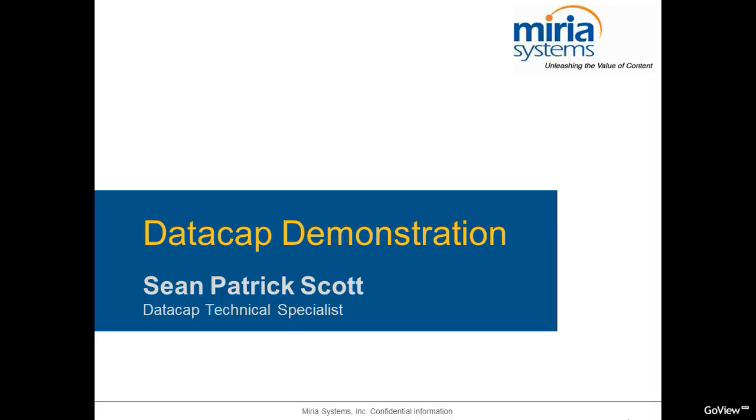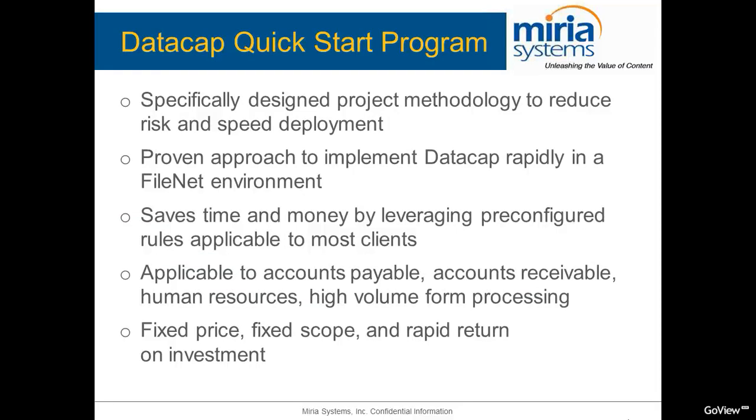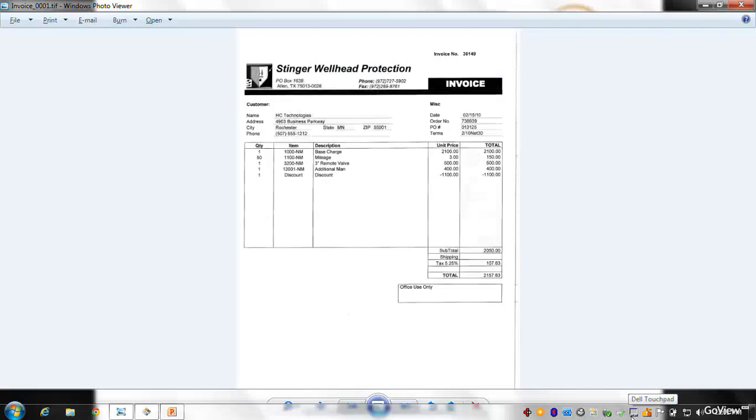Good afternoon, everyone. My name is Sean Patrick Scott. I'm a Datacap technical specialist here at Mariah Systems. What I'd like to show you today is how we're able to scan in various types of invoices from different vendors and automatically extract all the data from the invoice, including header information and all of the line item information, without really entering any data by an end user.